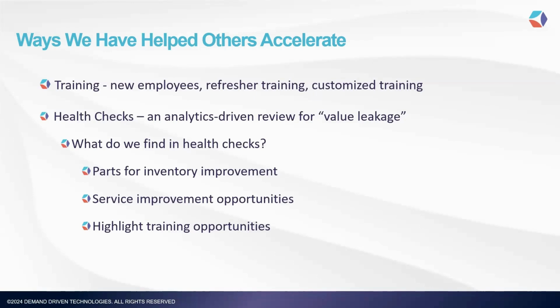And then there's other ones which are the easiest to identify, right? The ones where you're sitting on just a truckload of it and can't figure out how to get rid of it. Service improvements: where can we help you improve your service to your customers, right? That's what we're all here for. That's what supply chain is: how do I supply the customer? So we highlight that. And then, of course, we talked about the training opportunities.